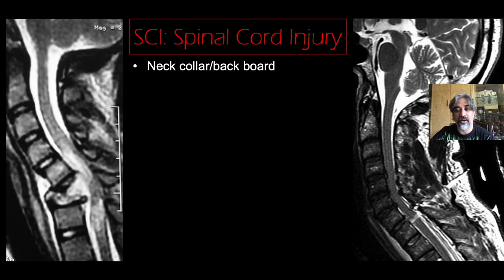What about if you get a knife through your cord? Or let's say you broke your spine and it severed your spinal cord. That's when we call it spinal cord injury, and there's a lot you have to do initially. You have to immobilize their spine and keep them alive as you transport them to a trauma center.